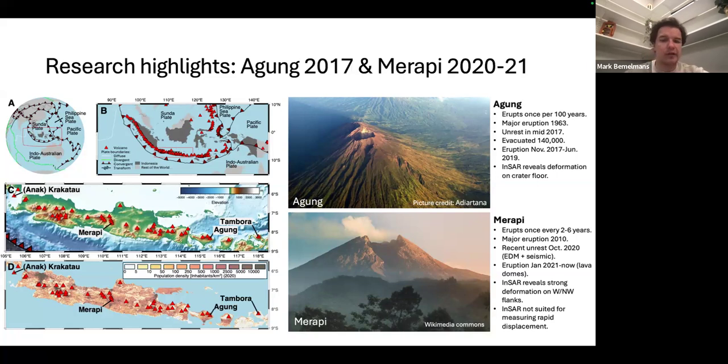Now, for Merapi, this volcano erupts much more frequently, about every 2 to 6 years, and varies between very major explosive eruptions and some more minor volcano dome building eruptions. The last major eruption was in 2010, and it has had several small dome building eruptions since then. The most recent one began with seismic unrest and deformation observed from the local monitoring network in late 2020, and the eruption started in January 2021.